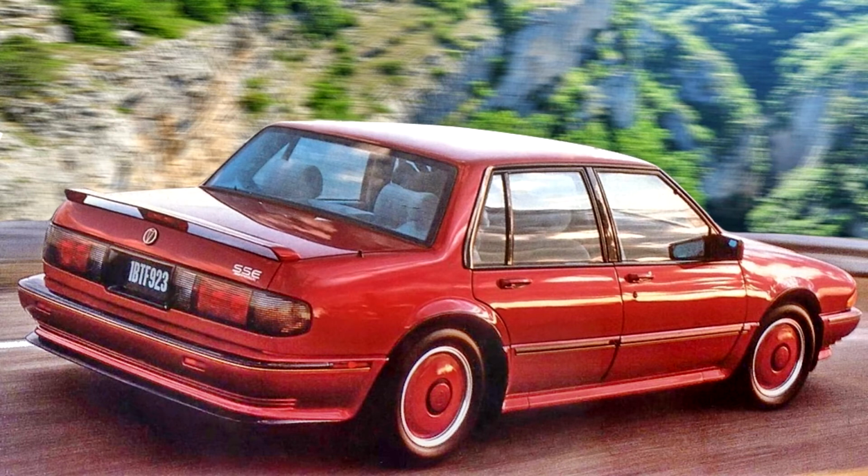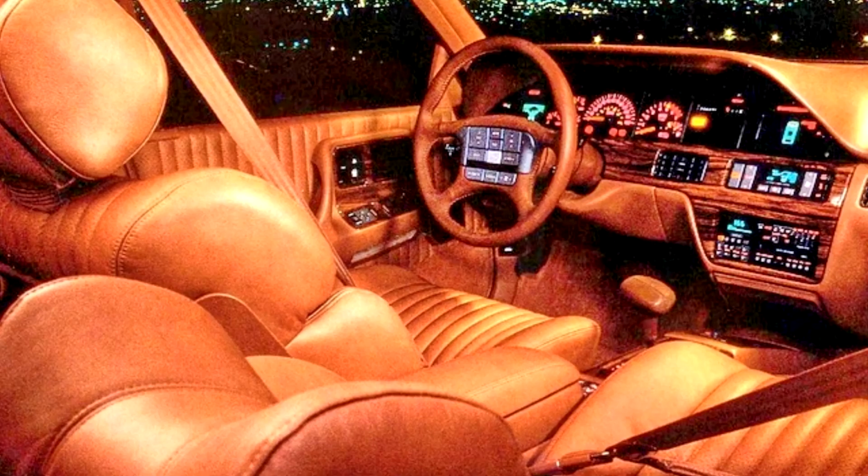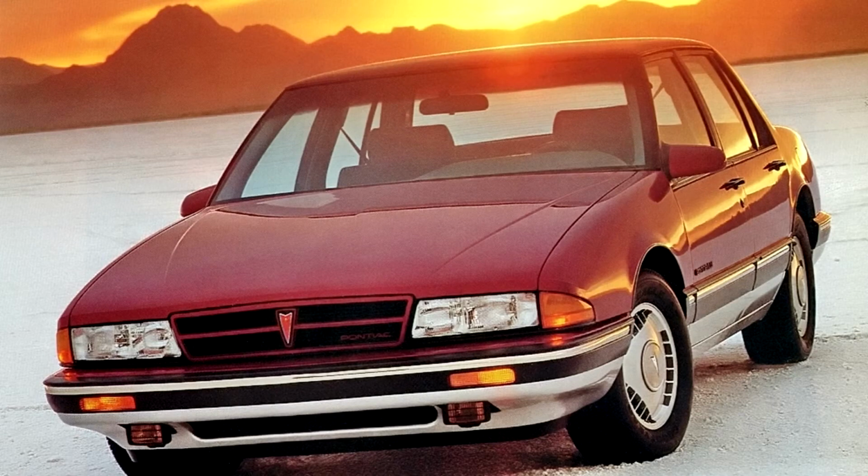The LN3 was used through 1991, until the Bonneville was once again redesigned for the 1992 model year. It features sequential port fuel injection. The LN3 produced 165 horsepower, 123 kilowatts, and 210 pound-feet, 285 Nm.